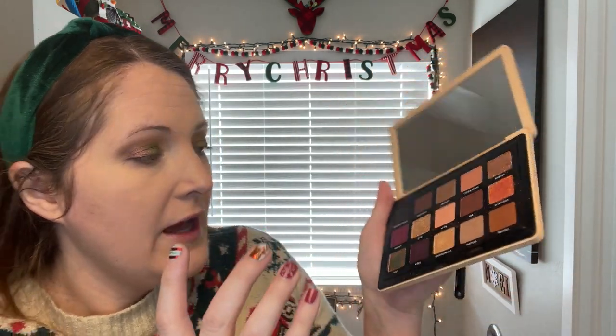Okay, now for the inner corner, yes. So there's Spontaneous and there's Thrill. And Thrill is more of a topper shade. It doesn't have as much pigment to it, which is why I'm going with Spontaneous. Nice.